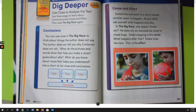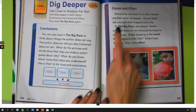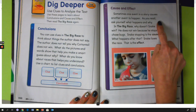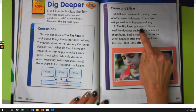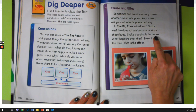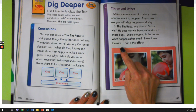So, the author didn't tell us everything we needed to know. We might need to draw some conclusions or think of our conclusions with our clues. Let's go to cause and effect on page 145. Sometimes one event in a story causes another event to happen. As you read, ask yourself what happens and why. In the big race, why doesn't Snake win? He does not win because he stops to chase bugs. Snake stopping is the cause. What happens after that? Snake loses the race. That is the effect.